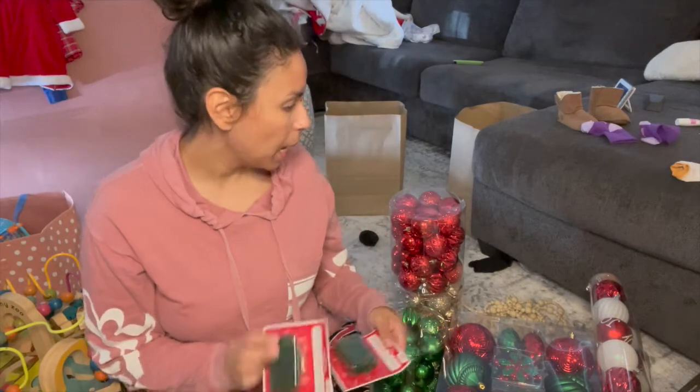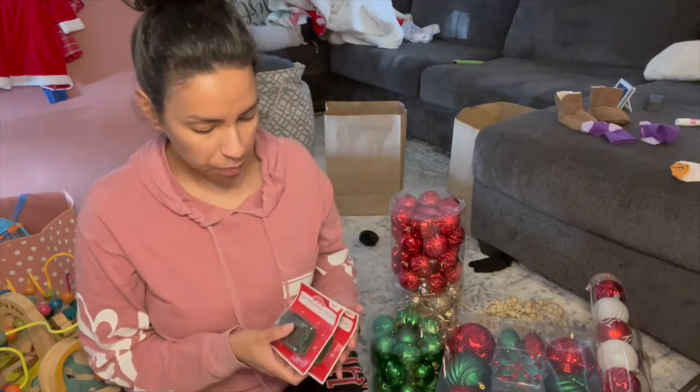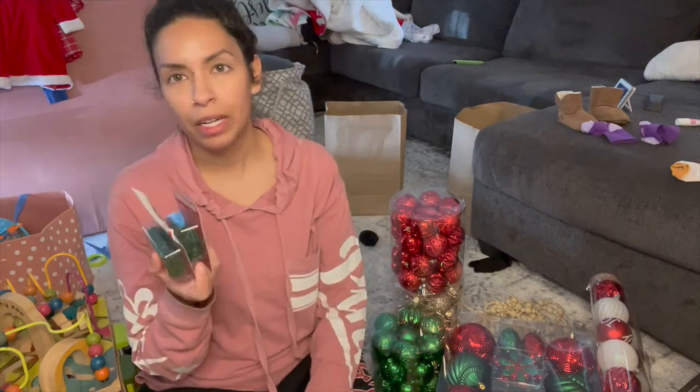So first I bought ornament hooks. I always misplace the ones that I get, and they're only 98 cents.